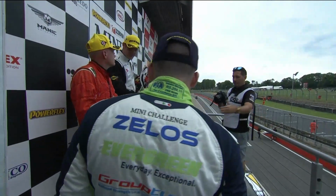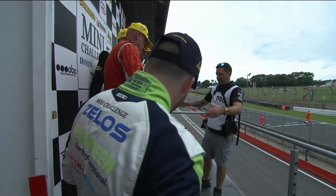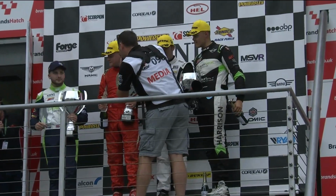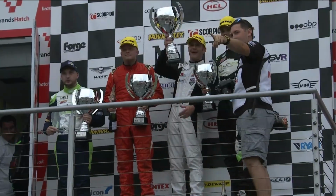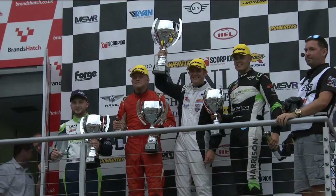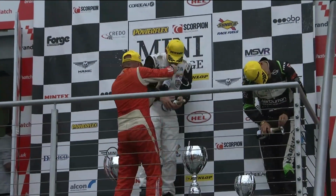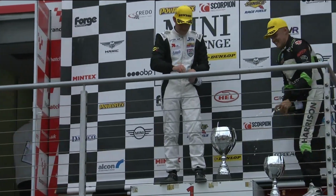So Dan Zelos up there as well. That can't be fastest driver because he didn't get the fastest lap. I think that must be a driver of the race award or something similar. We're being told that it is because he's the fastest driver, but he wasn't the fastest driver. So answers on a postcard, but he's got a trophy anyway. He's got 2 trophies for his troubles, Dan Zelos, and he's still mathematically in championship contention, but a little bit further back than he would like to be, really.